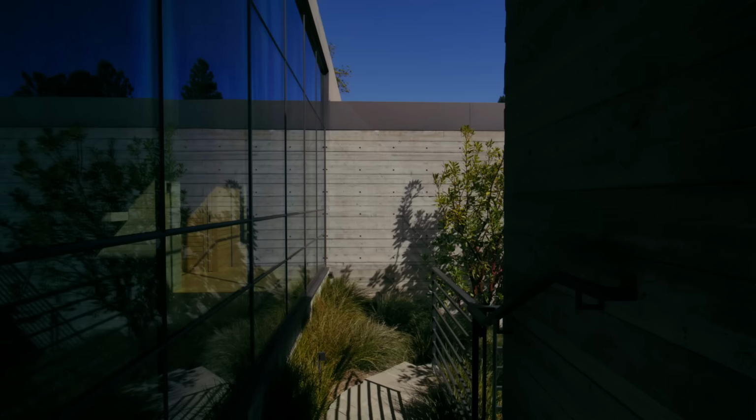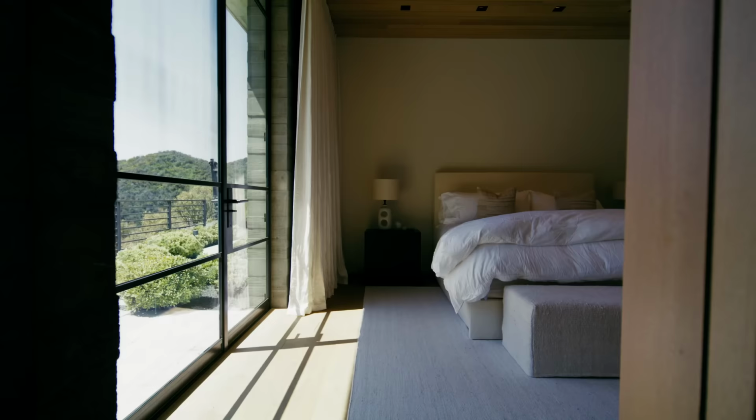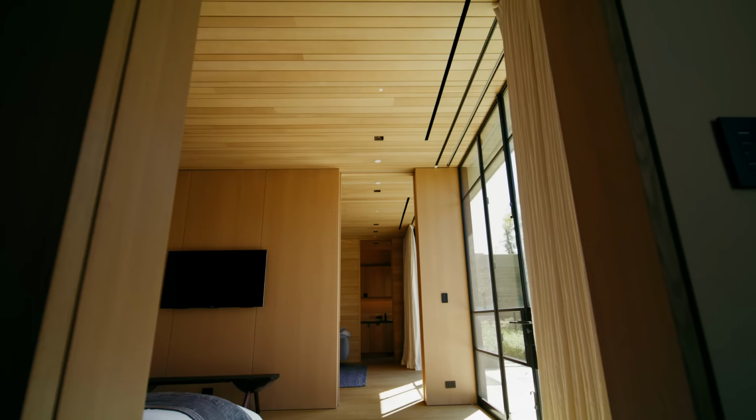This is one of my favorite little moments, just this slot with the exterior staircase that goes down to the guest house below, which allows private access for guests so they don't have to go through the house.